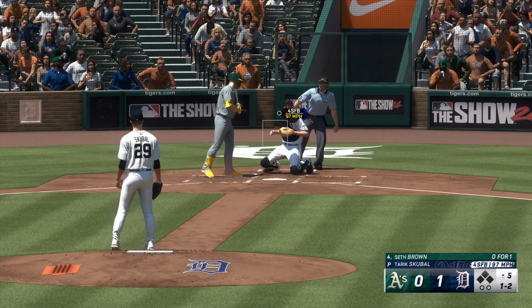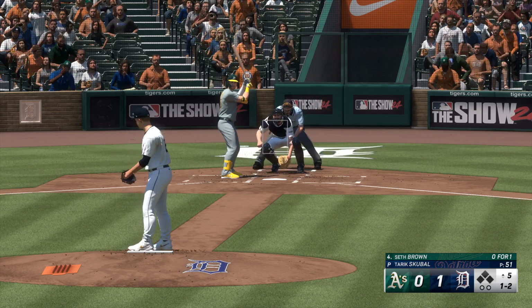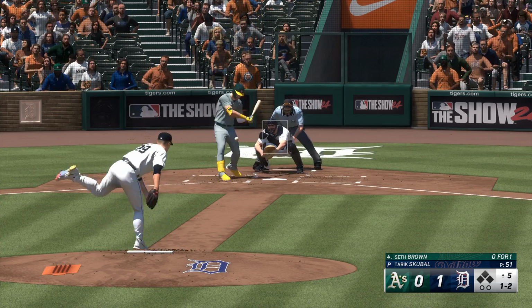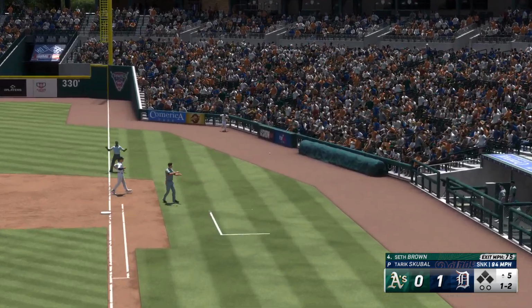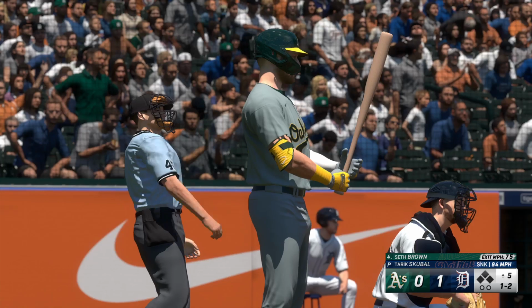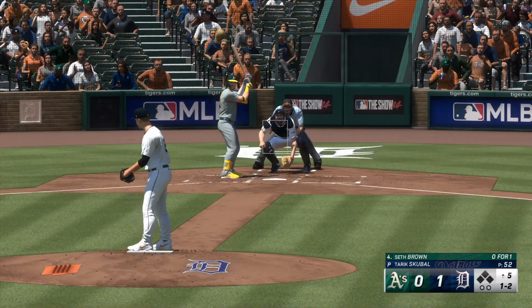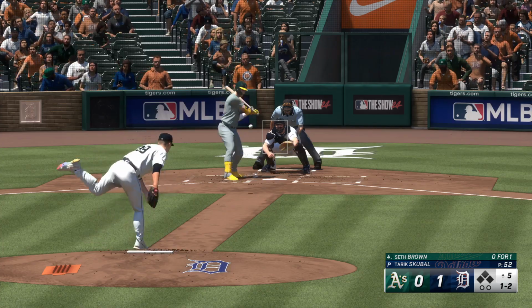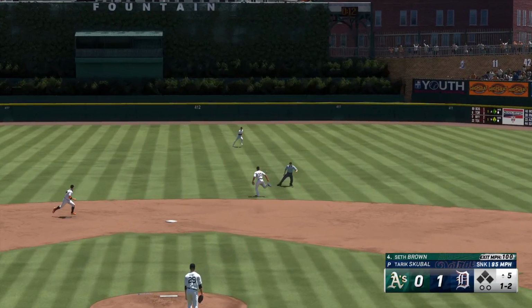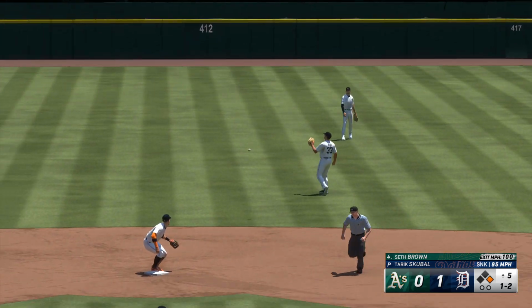Next offering upstairs. That's a really good job of laying off the 0-2 high fastball. Is going to make that pitcher really have to respect this hitter, even though he's behind in the count. And a base hit right there. And the tying run is on with a leadoff single.